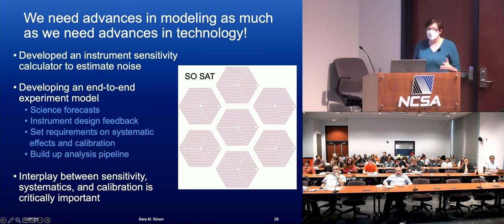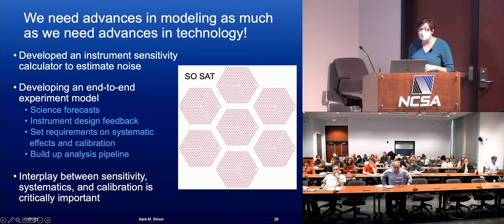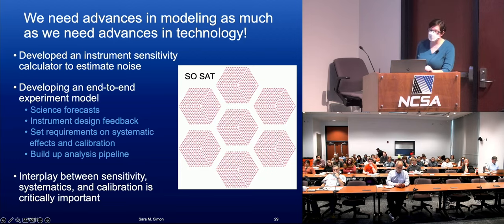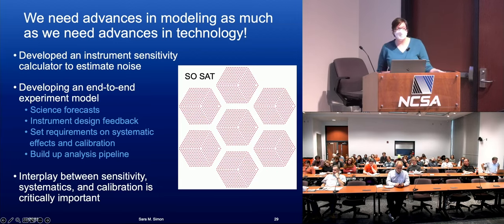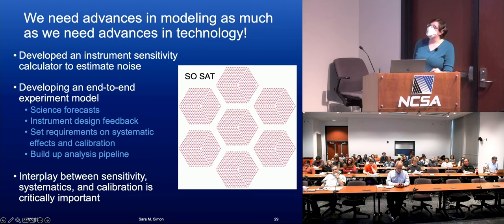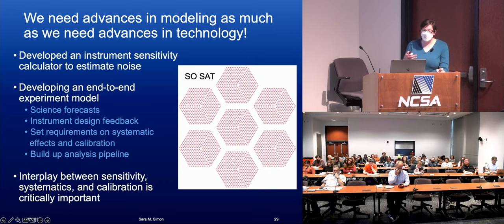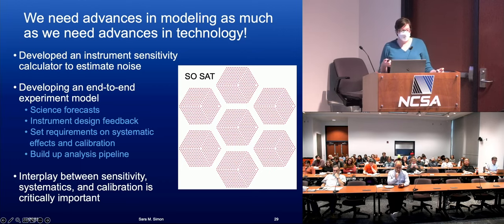But we don't only need advances in technology, we also need advances in modeling just as much. The team that I've worked with on SO has developed an instrument sensitivity calculator to estimate the noise that has been adopted by CMB-S4 as well. And we've also developed an end-to-end experimental model that feeds into science forecasts, gives feedback on the instrument design, and helps set requirements on systematic effects and calibration.